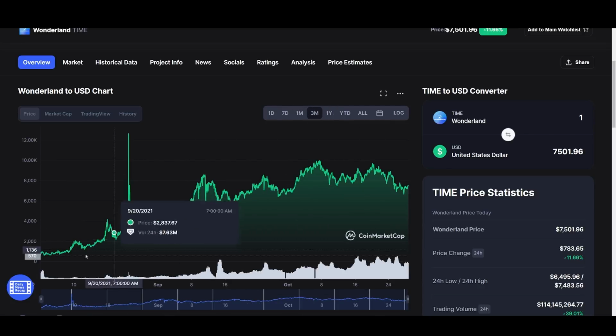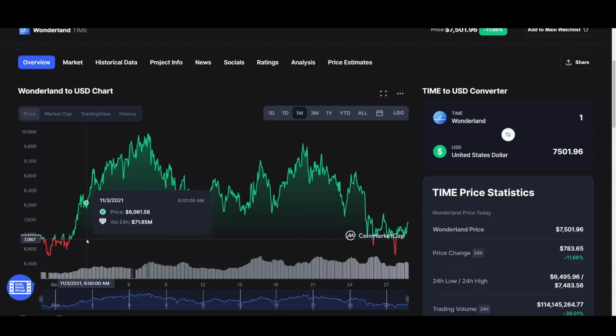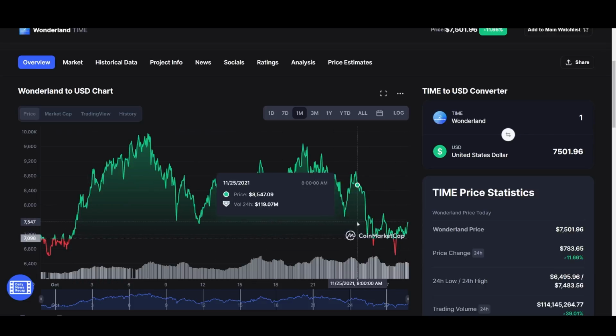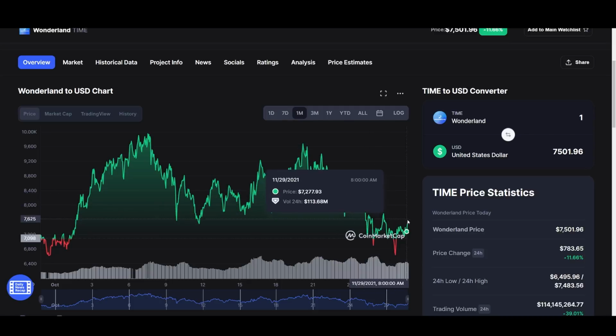Now, if we zoom out into 3 months here, this opened up somewhere around $500. There is a long way down if this was to dump, but I must say it's holding nicely above 7,000. So good starter positions around 7,000 is a good idea, not to put a full position, or if you're being more aggressive, putting your full position at 7,000.